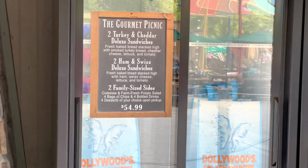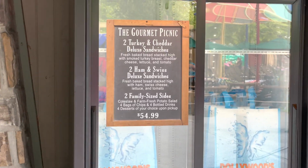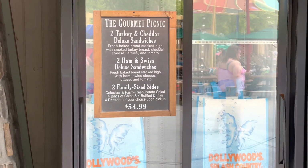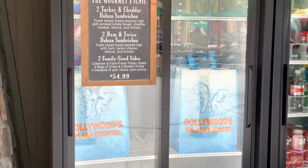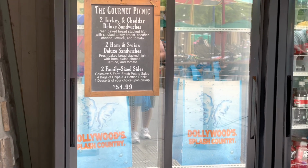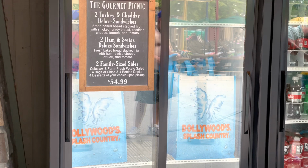So check this out. Here's a possible gourmet picnic option. It feeds a family of 4 for $54.99. And actually, I'm really loving this bag that you get with it. But it might be a really good option to take into consideration. Have a picnic by the pool.